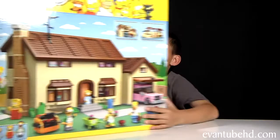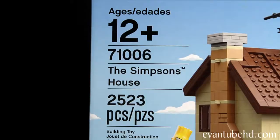Can you guys guess what it is? It is the Simpsons house! This is set 71006. It's recommended for ages 12 and up, and it's 2,523 pieces.